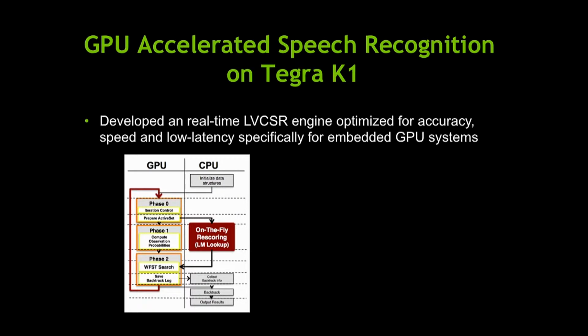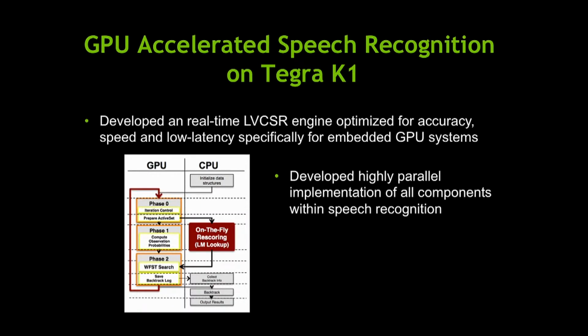So in the past, we've been looking at how to use GPUs, and specifically CUDA, to accelerate large vocabulary speech recognition. And we've presented at GTC a number of times around this topic. And what we've specifically looked at here is the components of a speech recognition engine that can be parallelized, and implementing a new speech recognition engine from scratch that is optimized for today's compute capabilities.